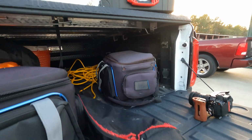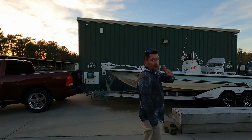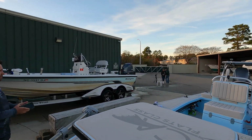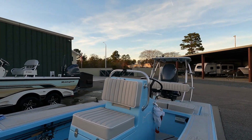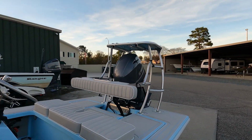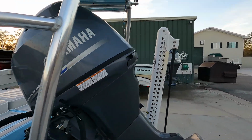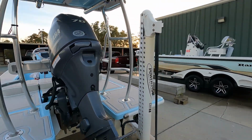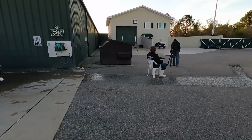We were covered up the whole time. I swear. So we're getting ready to do interview time with Captain Jot. Fellas are over here setting up the shot. See what it looks like. Try to get this Yamaha kind of as a backdrop for the Hell's Bay. And they're discussing strategy right now.